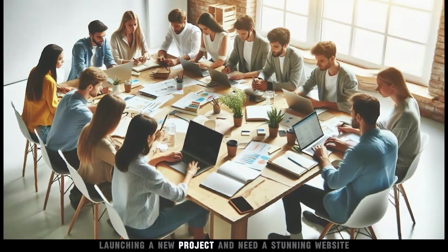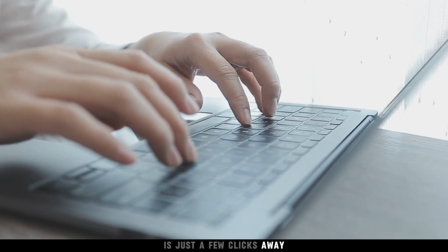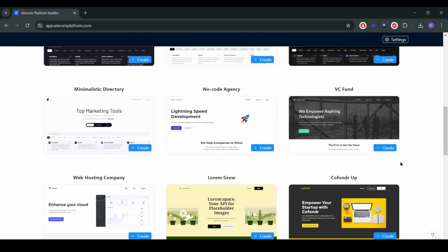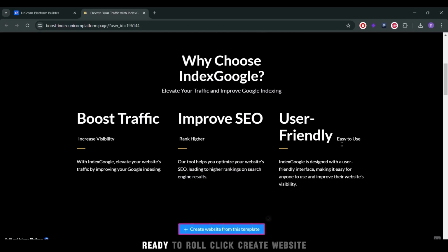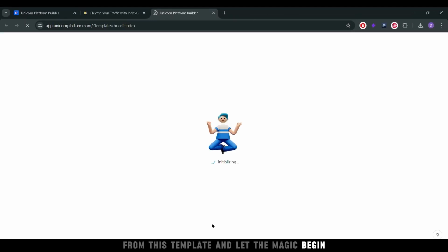Launching a new project and need a stunning website fast? Meet Unicorn Platform, where creating your dream site is just a few clicks away. Start by choosing a template that matches your project's vibe. Once you have found the perfect one, preview it to ensure it aligns with your vision. Ready to roll? Click Create Website from this template and let the magic begin.